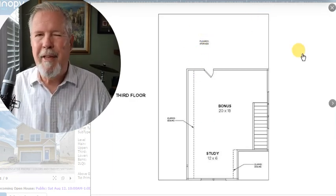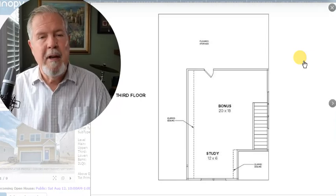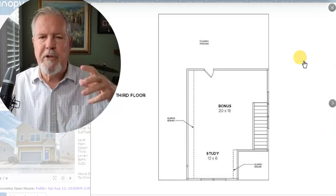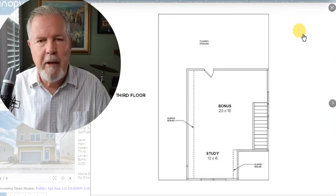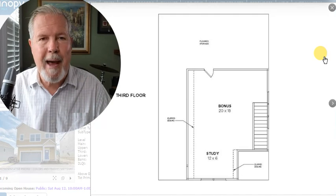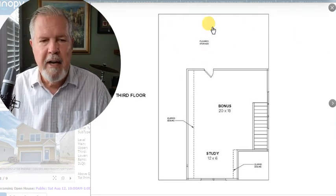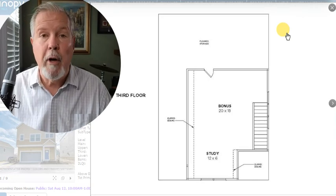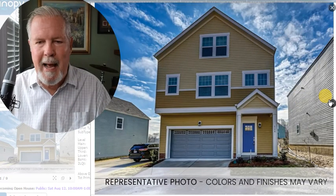I wouldn't think too hard about making that heated living area. Doesn't mean you can't, but the HVAC, I'm sure, is sized for the heated living area. Doesn't mean you couldn't use a hotel type unit like a little Mitsubishi or a Samsung unit to get you some extra airflow. But hey, who doesn't love storage, right? Who doesn't love storage? So man, I am loving this plan.